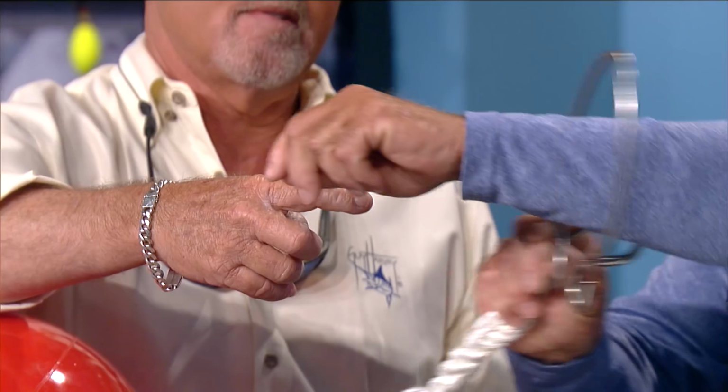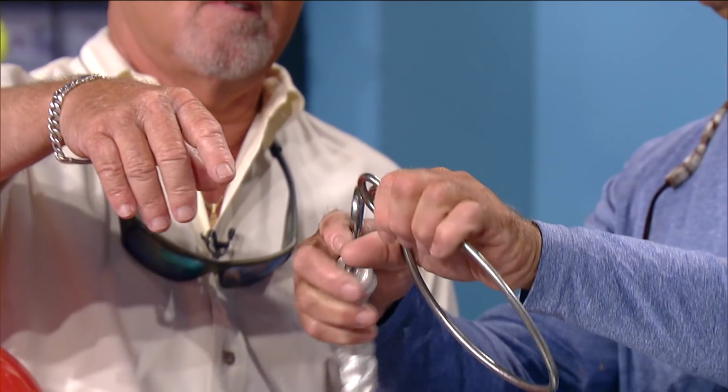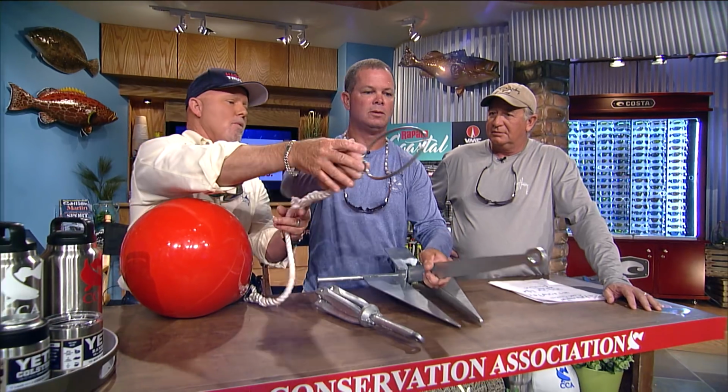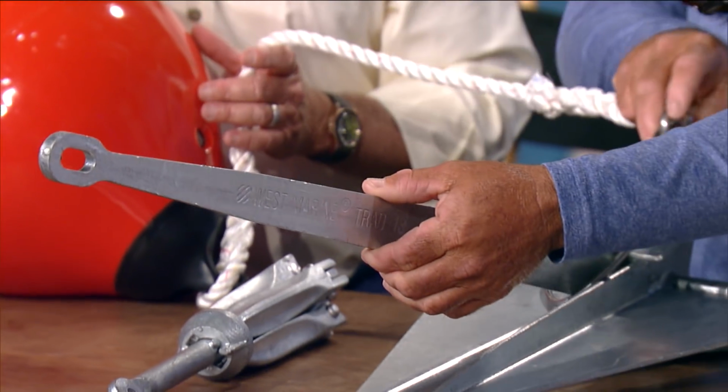Basically what you do is you take this ring right here, you open it up, and you put it around your rope, just like that. Once that goes over the rope, we're going to clip the ball, just like that. So what this does, I'll show you right here. Now the rope is going through. It just slides right down the rope and actually catches the anchor.